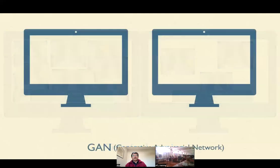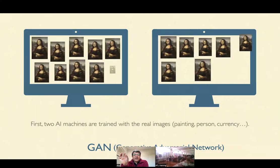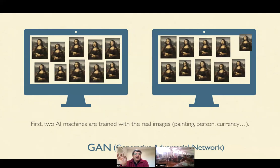Okay. And the last type is a very interesting way of machine learning, how computers learn. It's called a generative adversarial network. Adversarial means enemy. So this is a very interesting model where you have two machine learning models. Let's say we were training a machine learning model to recognize faces or famous paintings or something like that. Then we run two machine learning models in parallel.